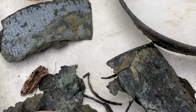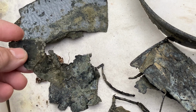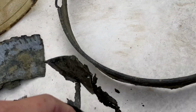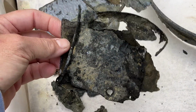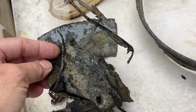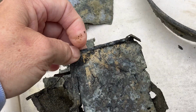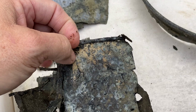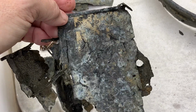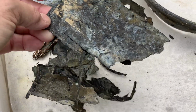And then I found more pieces of old steel cans. Now, I have found these over there before, and of course very old and jagged. This was almost like a full can here. This is pretty dangerous. Got a huge hit on this on my metal detector. Looks like at some point there was some kind of maybe yellow paint on it or some type of label or something. So this is a very, very old steel can.